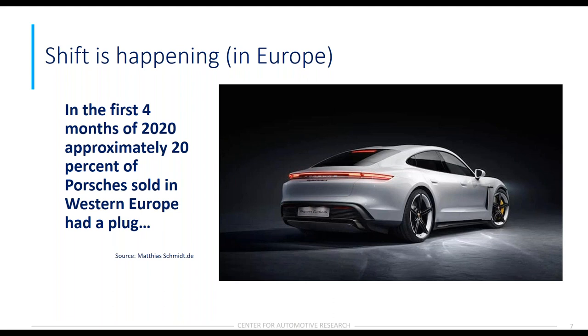But it is happening. I saw that in the first 4 months of 2020, 20% of Porsches sold in Western Europe had a plug. Electrified vehicles, from what I've seen in Europe, have increased 61% this year. There are things happening. So even in the hardest of times for this industry, and times when you'd think that there would be some real stress in the electrified world, there are things that make it happen.